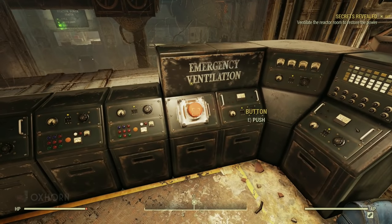In the console, we find the emergency ventilation button. And when ready, we can push it.